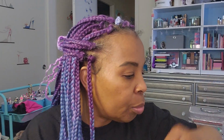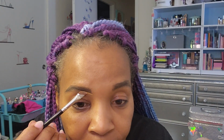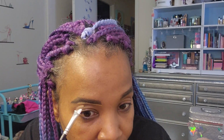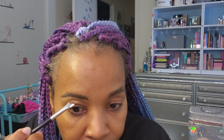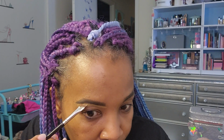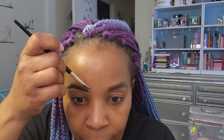So then I take an angled brush of any kind, and I'm liking this angled brush that I got from Temu. That's what it says. Temu, Amazon. And let me get a mirror here. There we go. I'm going to use this angle to help me clean up under my brows. I like to keep the line very sharp, a fine line, so I make the line and then I draw down from it.